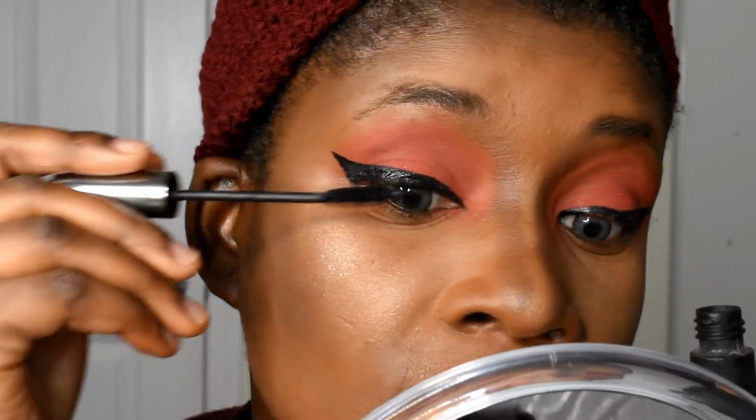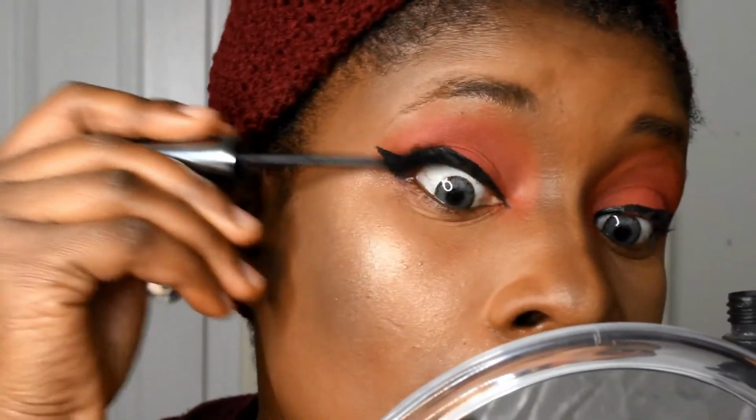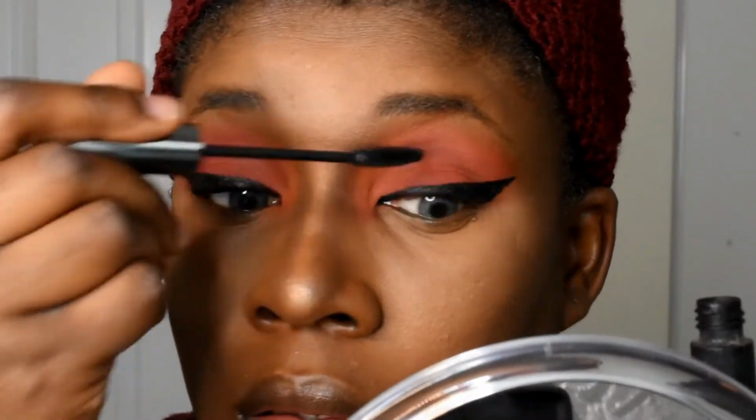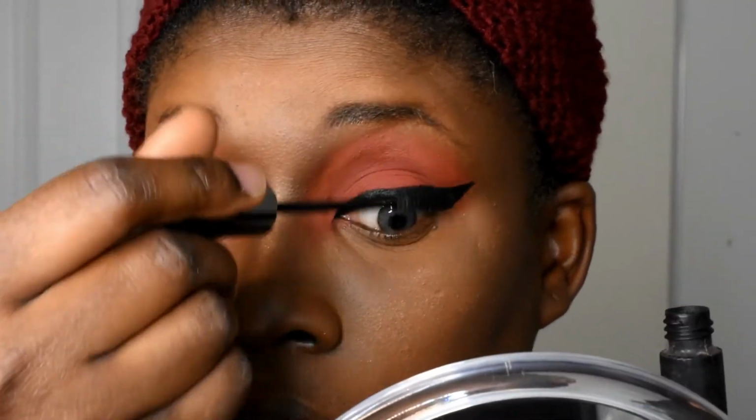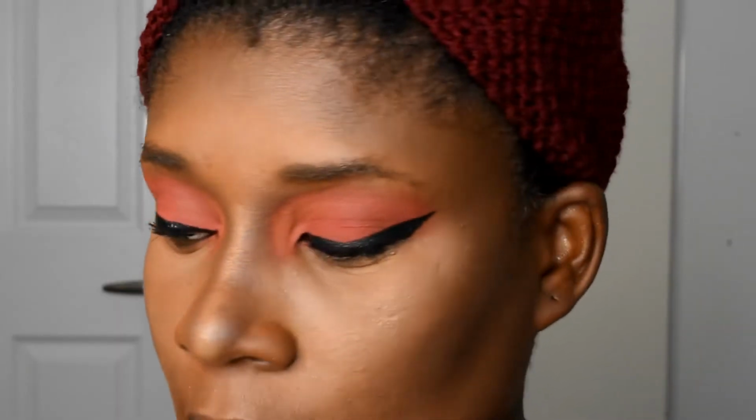My plan was to do a small wing, and I ended up doing a really big wing liner. So they don't have a mascara yet. I'm going to be using my favorite mascara, and this is from Maybelline. So guys, I'm going to be popping on some lashes, and I'm going to come back to finish this entire look for you guys.